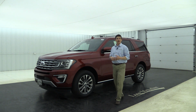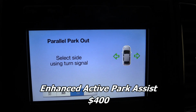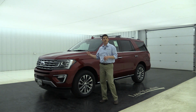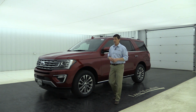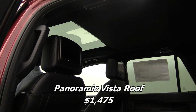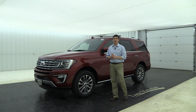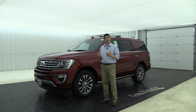Also, you have that enhanced active park assist. That's a standalone option on your 301A equipment group. As we talked about, it's already included in the 302A equipment group. So if you're wanting everything else about the 301A and then you just want this package or this equipment, you can actually add it to the vehicle as part of that too. And then the Panoramic Vista roof is a standalone option on your 300A equipment group. As we talked about, it's already included in the 301 and 302. You can get that, and don't forget it's going to have the power sunshade as well as that power glass. So those are 3 great standalone options that are available on the exterior of the vehicle.